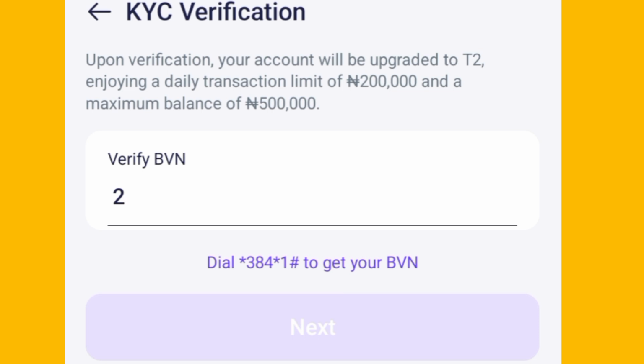If you don't know your BVN, you can see what is written here. Dial *384*1# to get your BVN. That is if you don't know your BVN. So I'm going to be entering my BVN here.